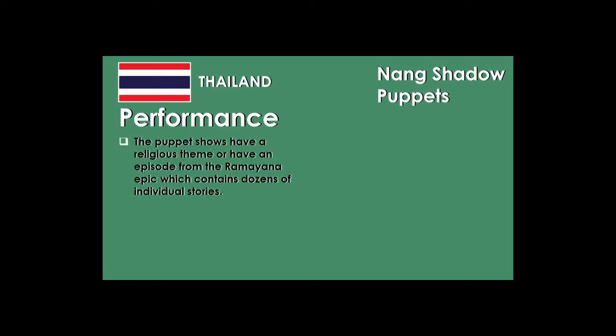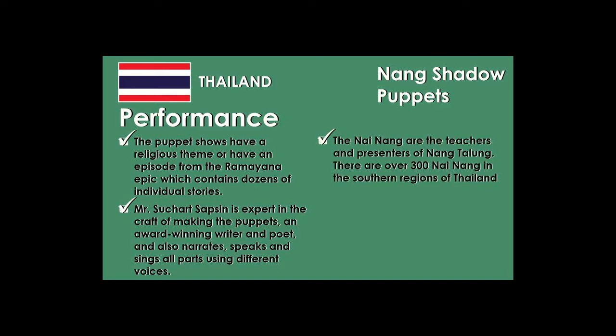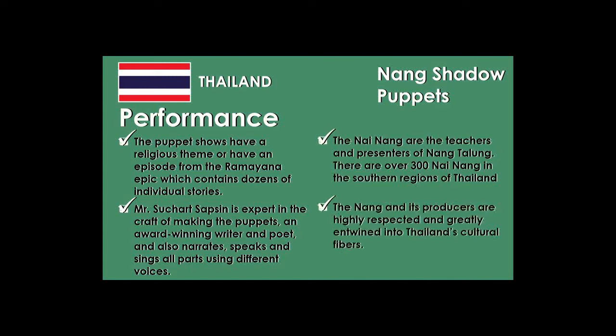With its performance, the puppet shows a religious theme or an episode from the Ramayana epic, which contains thousands of individual characters. Mr. Shukrat Sapsin is an expert in the craft of making the puppets, an award-winning writer and poet, and also narrates, speaks, and sings all parts using different voices. Nalina are the teachers and presenters of Nang Talung. There are over 300 Nai Nang in the southern regions of Thailand. The Nang and its producers are highly respected and greatly entwined into Thailand's cultural fibers. That is the performance of Nang shadow puppets.